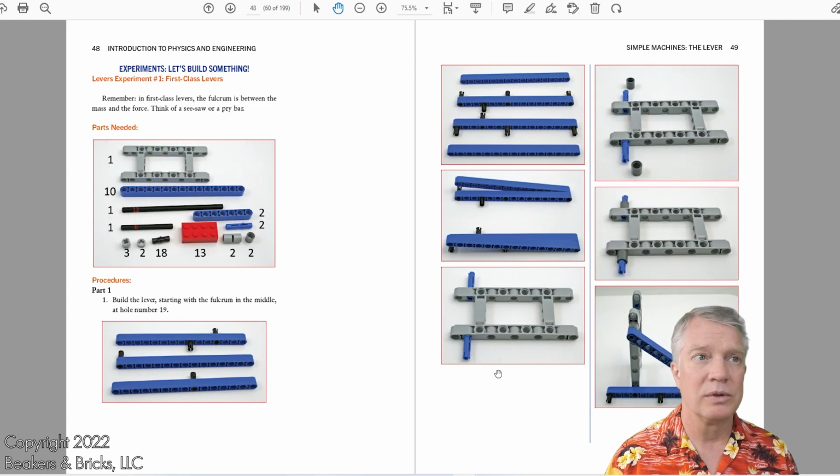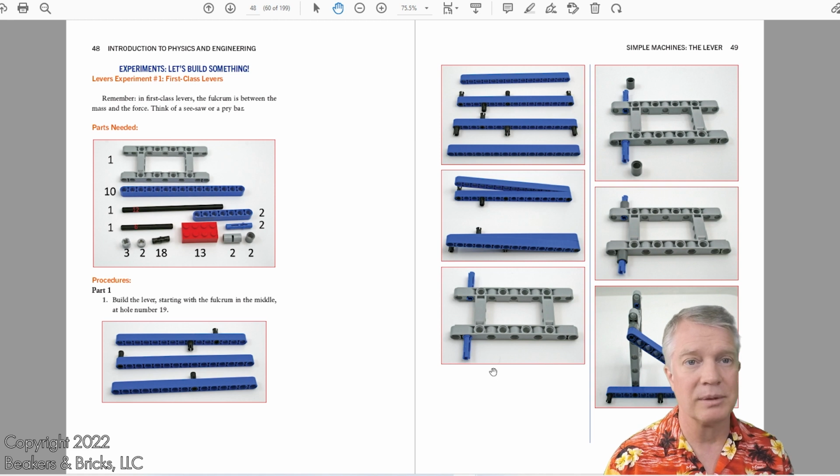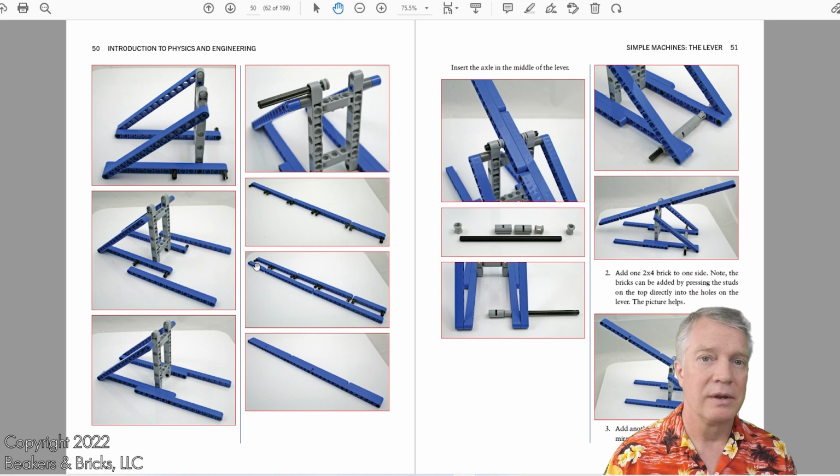Once I go through the chapter and have taught the principles associated with the levers, for example, on this one, I reinforce what I've taught by having them build and experiment with all the different machines that they learned about, and in this case, levers. So they don't just build them, but I walk them through experimenting with them.